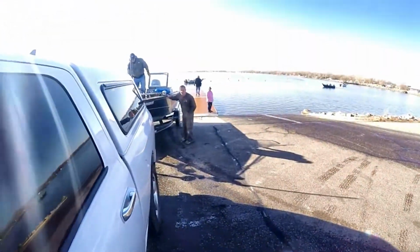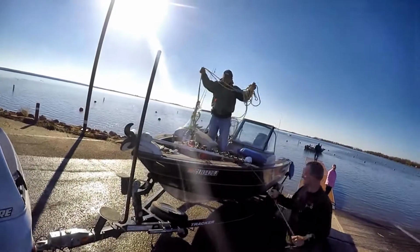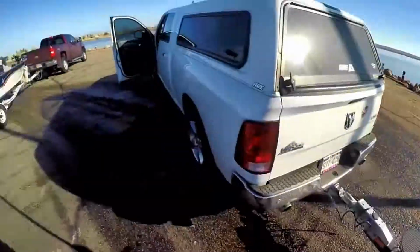Yeah, those ropes there. Where at? These ones? Yeah, grab those and pull it to the side. No, not that one. Just these two. Just hang on to it as I back down and then pull it to the side.